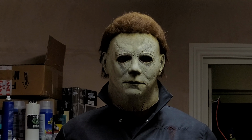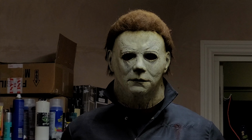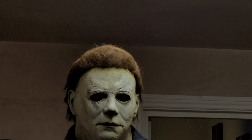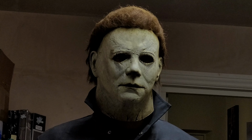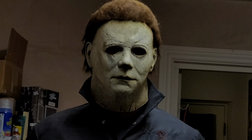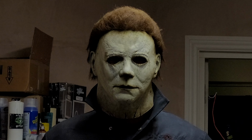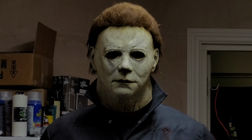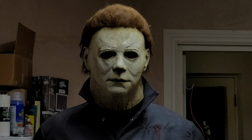It photographs really well. The first picture I've just put on Instagram now was taken from this angle, and I think that just looks amazing. So whether it's just balancing on a stand, like a kitchen towel holder, or you're putting yourself together a life-size Myers like this one, it just looks incredible.